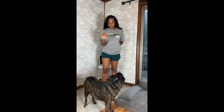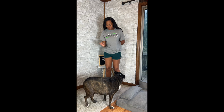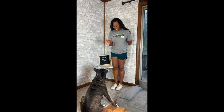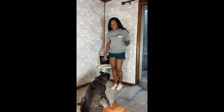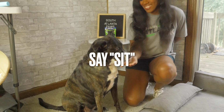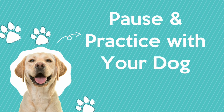First, you're going to start with a quiet and distraction-free environment. You're going to hold a treat close to your dog's nose, then slowly raise it above their head. As their head goes up to follow the treat, their bottom is going to naturally lower into a sitting position. Once your dog is sitting, I want you to say the word sit in a clear but firm tone. Now, this is going to associate the action with the command. Pause this, go give it a try, come right back.